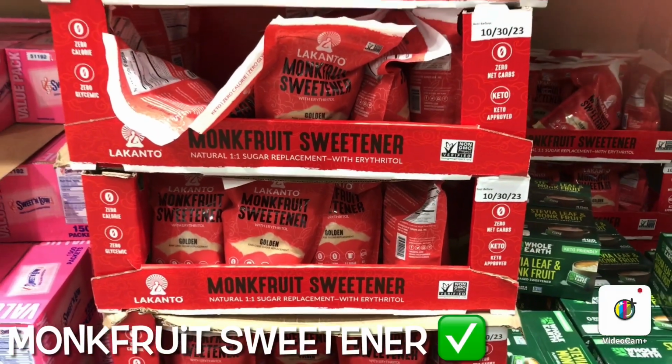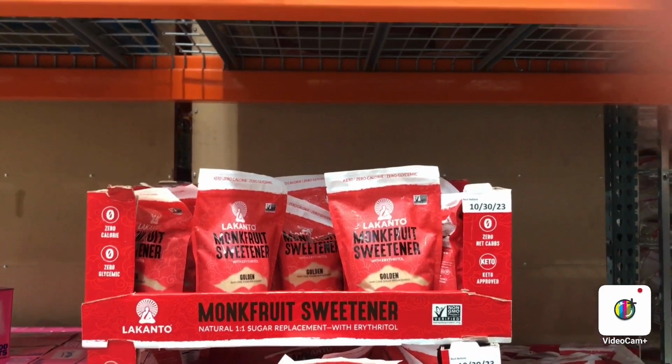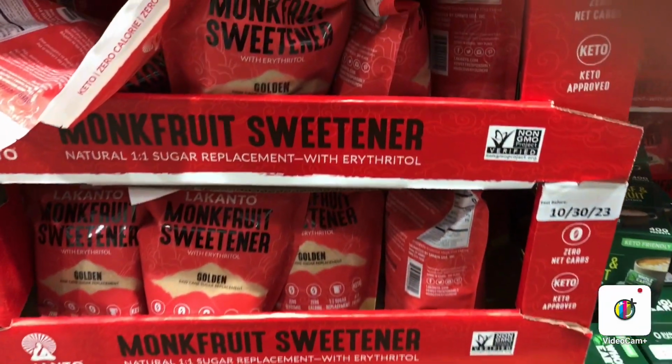Right now I'm here at Costco. I wanted to show you the monk fruit sweetener. This one is my favorite sweetener. Right here at Costco they have it for $8.79. The color of this monk fruit sweetener is the golden one.